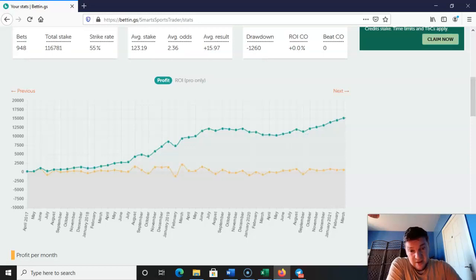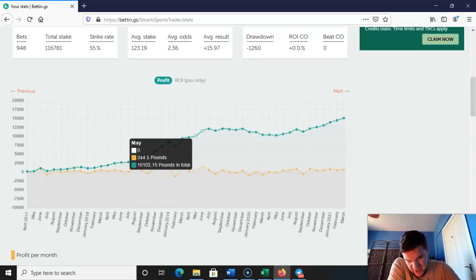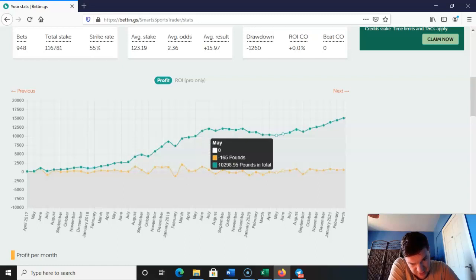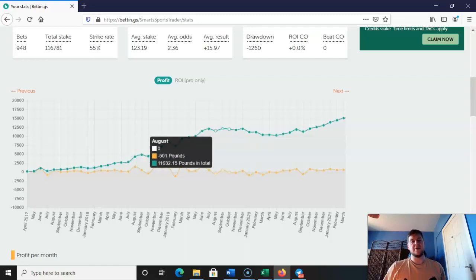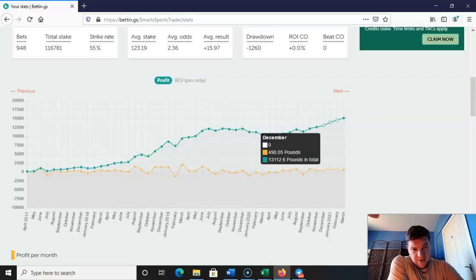So this graph does kind of illustrate the long-term nature of sports betting as well, because you can see if we go here, I think this is July 2019, June 2019, all the way to like June 2020, you can see that I didn't really make any money in this period. So I was betting over that period. I just wasn't hitting many winners, and it kind of flattened out. And then obviously this year and the end of last year has been a lot better, and now I've gone forward and made some more profit.